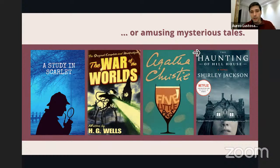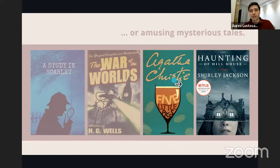So that's why we already read a few months ago A Study in Scarlet by Conan Doyle, or The War of the Worlds by H.G. Wells, and that's also why we'll be reading next Agatha Christie's Five Little Pigs, or The Haunting of Hill House, for example. Ghost stories, detective novels, these genres which are tied to constant feedback on motivation. So they are a good place to start.